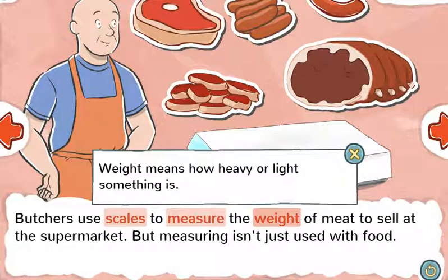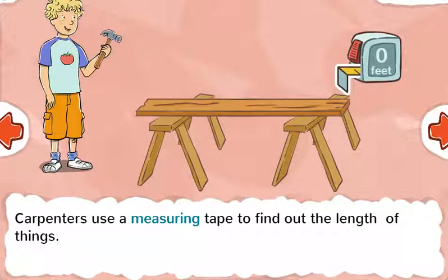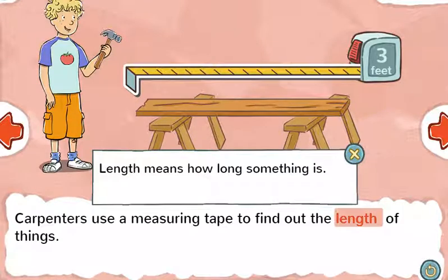Weight. Weight means how heavy or light something is. Carpenters use a measuring tape to find out the length of things. Length. Length means how long something is. For example, a school bus has a greater length than a car.